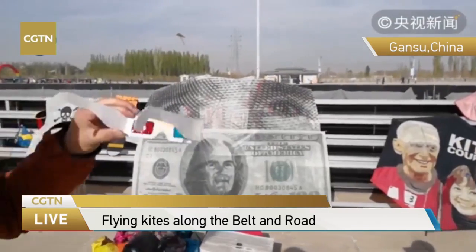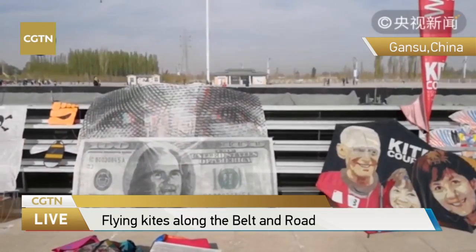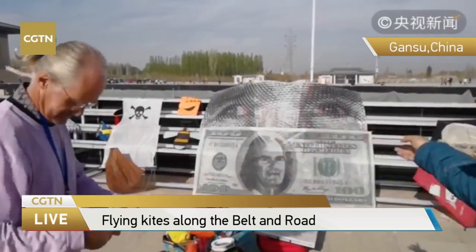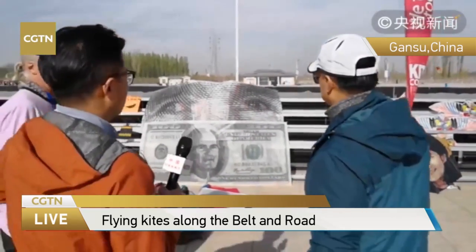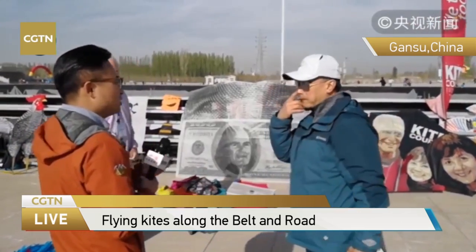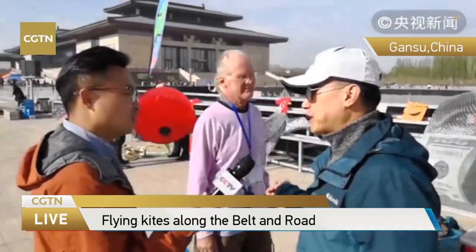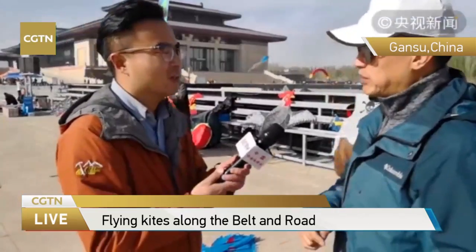With the change of light and shadow, if I wear the glasses, I can see the specialty of this kite. Let's try it on the glasses. Yes, with the change of light, and then you can see the design very clearly, especially when the kite flies up to the sky. It's his own creation. So all of these contestants integrated their ideas into the design of the kite.